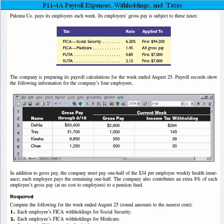Hi everyone. Let's take a look at problem 11-4A, which deals with payroll expenses, withholdings, and taxes. We're looking at the Paloma Company, and it pays its employees weekly, and its employees' gross pay is subject to the taxes that you see in this table to the left of my mouse.